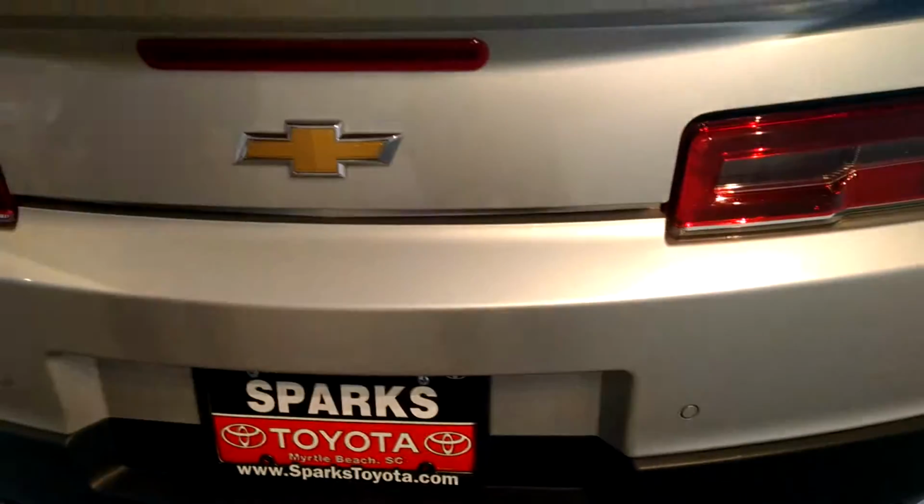Let's go ahead and take a look inside the trunk, see what kind of storage space we have. Being a sports car, you would expect the bare minimum. Guys, this actually exceeded my expectations. You could definitely get a set of golf clubs in there.